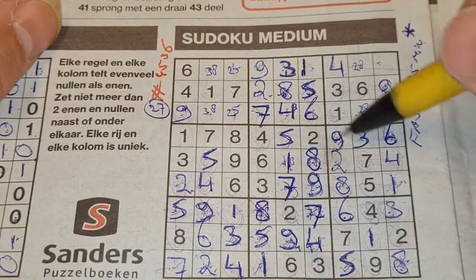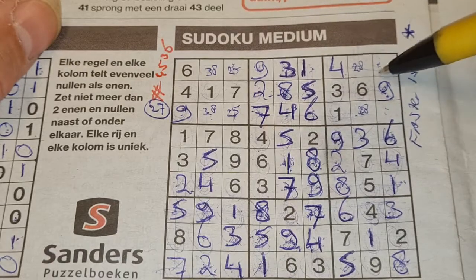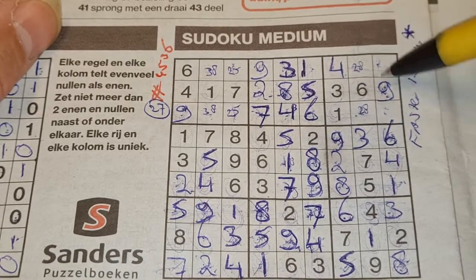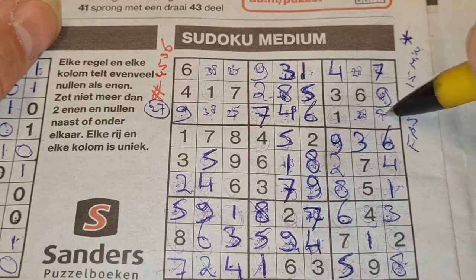2 missing numbers in this big square. The 1, the 2, the 3, the 4, the 5 is missing. The 6 and the 7 is missing. 5 and the 7, 5 and the 7. We have a 7 there, no 7 there. 7 should be here, and a 5 goes there.